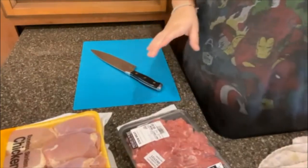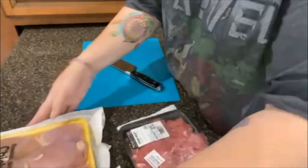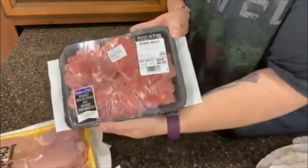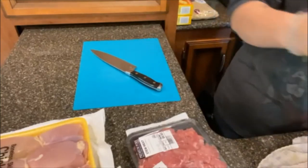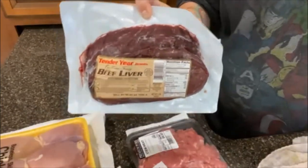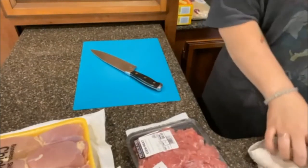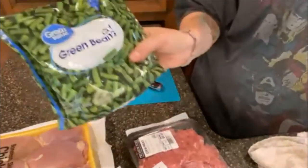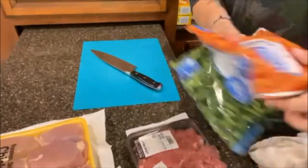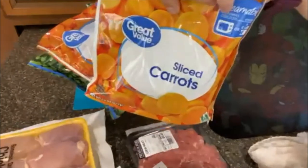Okay. I'm gonna start cutting up the chicken. What we've got is some boneless chicken thighs. I've got some stew meat, which is already cut up, so I don't have to cut that up. We got beef liver. That's gotta finish defrosting. Well, it's mostly defrosted, actually. I need to cut that up. And I took a shortcut, so I don't have to cut up vegetables. That got frozen. We got green beans, sweet potatoes, and carrots.